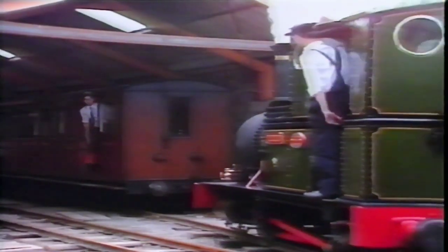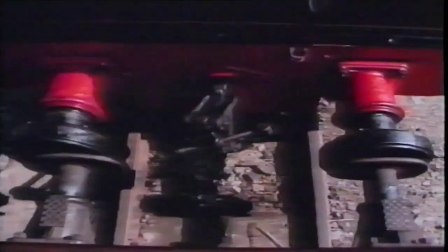The driver's day involves arrival at the shed in good time before the engine is leaving it, to ascertain that it's being correctly prepared, that there is sufficient steam to work down onto the empty stock. The driver would normally oil up the engine, check round and ensure that all the working parts are intact.